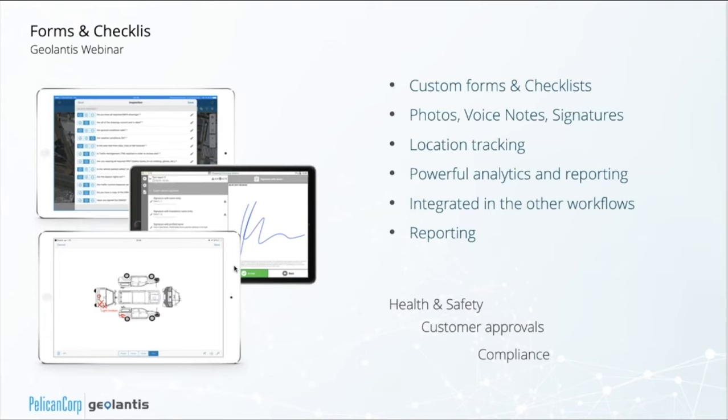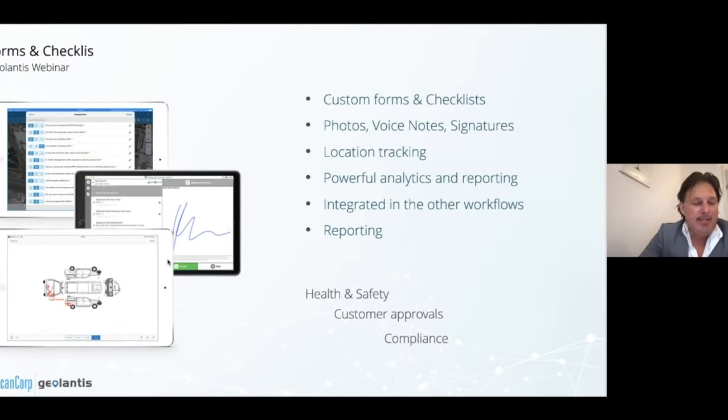The software comes with integrated checklists and forms, so you can set up your own questionnaire, have different attribute types from text fields, numeric fields, calculated fields, photos, voice notes, signatures, 40, 50 attribute types. And like here, a customer in Australia was setting up a questionnaire, a health and safety form. So if the field worker goes on site, they have to say, yes, I have my safety gear on, I've parked the car on the right spot, I have the warning lights on, and so on and so on, so that they do not have the liability. And you can create PDF reports out of that.